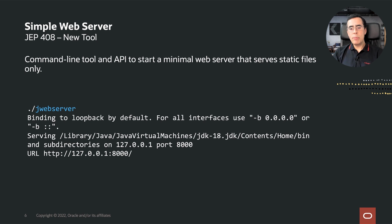If you call JWebServer without any options, it'll run in the foreground and it'll bind to the loopback address. That's 127.0.0.1 on port 8000. And it will serve files from the current directory on which you started it.